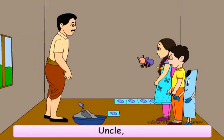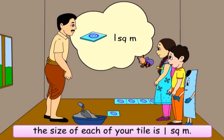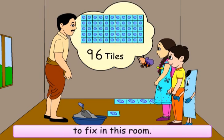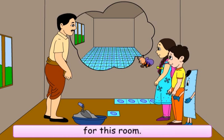Uncle, the size of each of your tile is 1 square meter. So you need 96 such tiles to fix in this room. Uncle, you have to buy 96 tiles for this room.